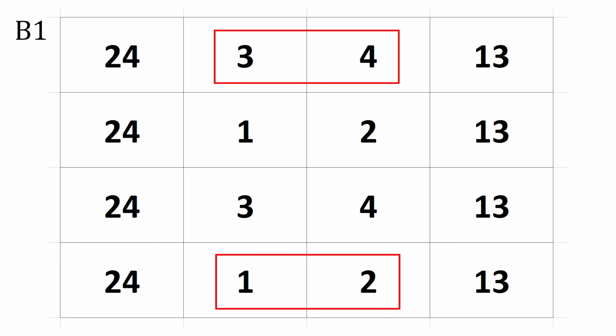But if we choose a 3 in this box, then the top left corner can no longer be a 3. So only 2 and 4 are possible options there. The top right corner can no longer be a 4, so it can only be a 1 or a 3. The same with the bottom 2 corners.